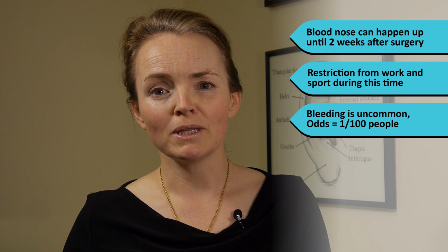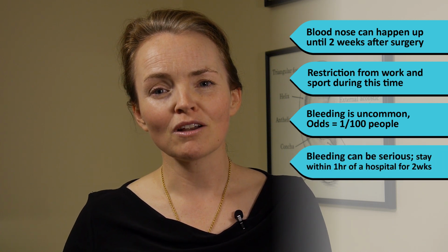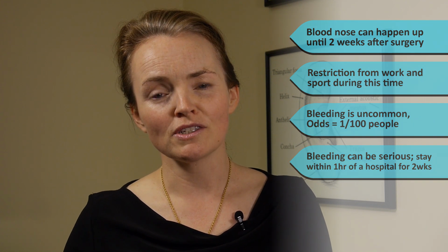After surgery, it's possible to have a blood nose. This can happen any time from the day of surgery till 2 weeks later. This is why we restrict you from working and playing sport during that time. Bleeding is uncommon. Only around 1 in 100 people will have bleeding, but it can be serious, and I recommend you remain within an hour of a hospital for 2 weeks after surgery so that we can help you if it happens.